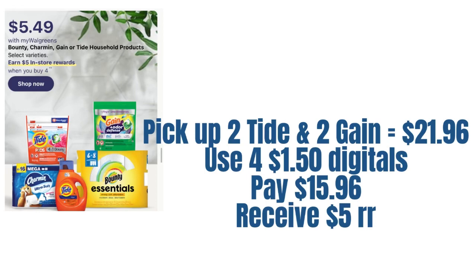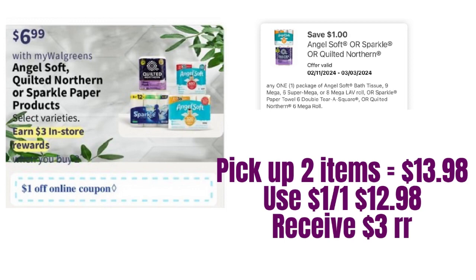That's if they give us $4.50 digitals for all of the detergent, we'll pay $15.96. Now, if we get our usual coupons, we'll pay $16.96. But we'll get back a $5 register reward. And of course, use the points earned off of the cosmetics deal to help pay for the Tide and the Gain deal. Next up, we have the Quilted Northern, Angel Soft or Sparkle paper products. Buying two of those, choose two of the ones pictured, getting back a $3 register reward.